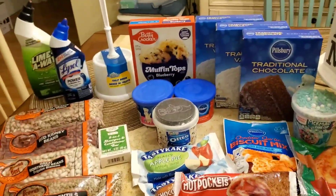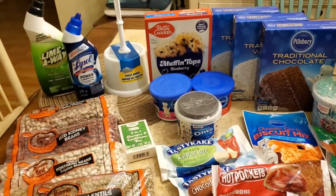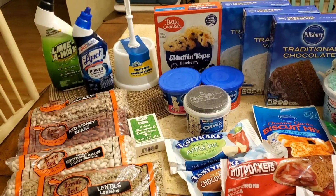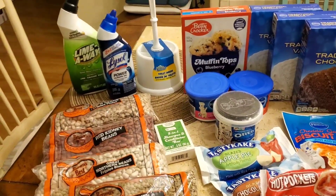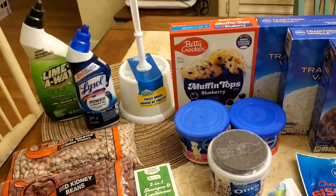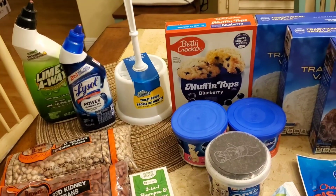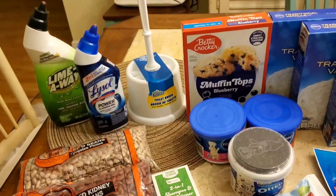Okay, so everything that I purchased today was $1.25. Of course, you know, the dollar and a quarter tree. And so first off, over here we have a new toilet brush. I've been looking for one because the one in my master bathroom is kind of looking grimy. It was left over from the previous owners.